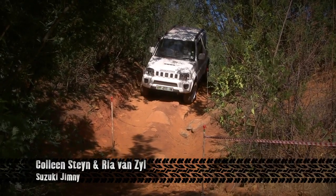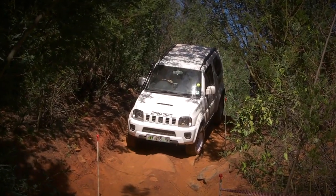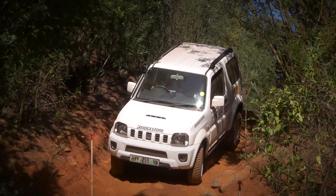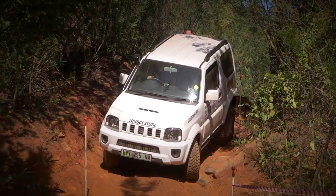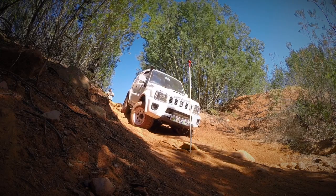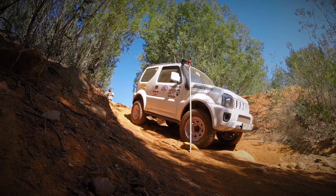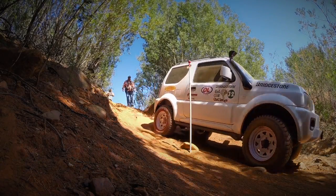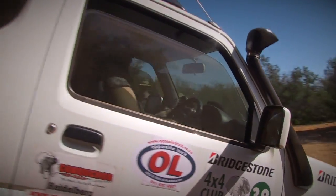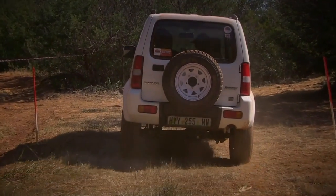Colleen Steen and Ria van Sale are next to tackle obstacle 6, and they're in a tiny Suzuki Jimny. In theory, they should be able to drive sideways through those narrow gates. Colleen's very cautious approach earns them a 5-point penalty for a stop. But the ladies get through the obstacle without hitting anything or incurring any more penalties. So that's 95 points earned.